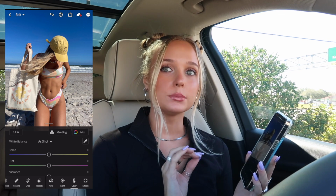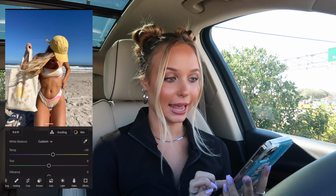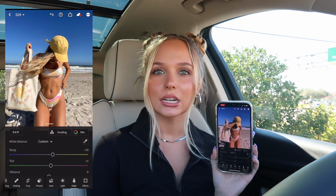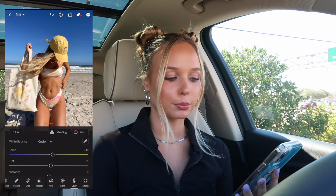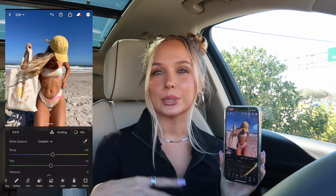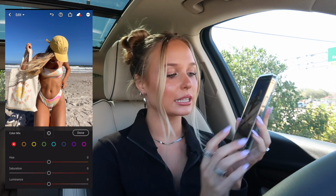I like bringing the temperature up to a more warm tone. Like I said, my feed is very bright and warm, so I normally bring it up to 10, and then I'm going to bring the tint up on the purple side to 5. That's going to enhance your blues, purples, and pinks, because we did bring the temperature up. I don't like it to be too yellow, so I bring that tint up just a tad. Now we're going to click that little color wheel.